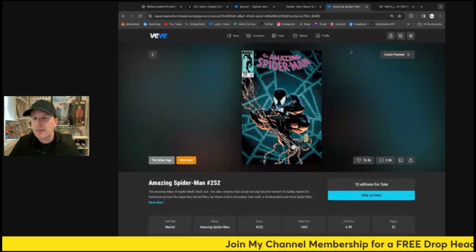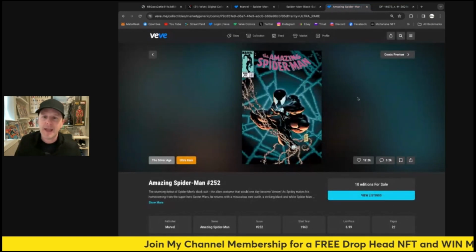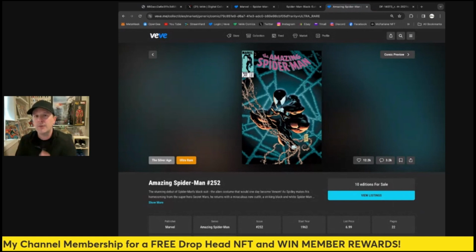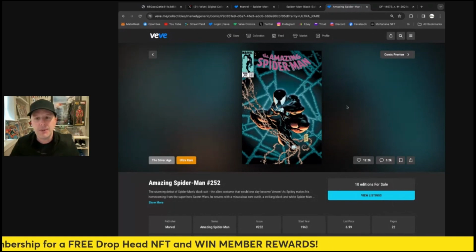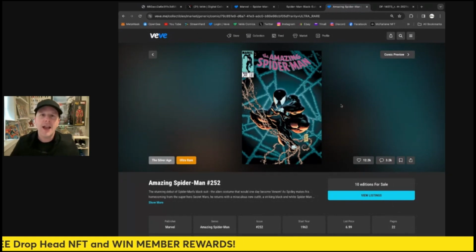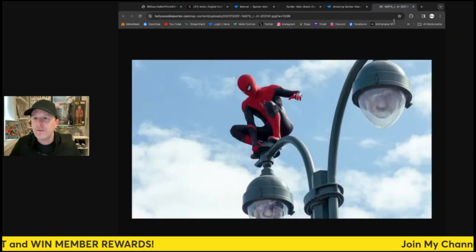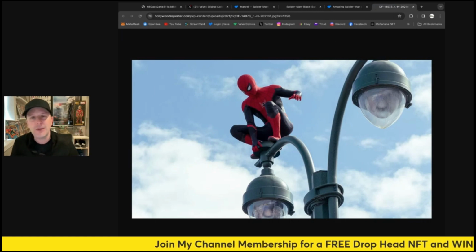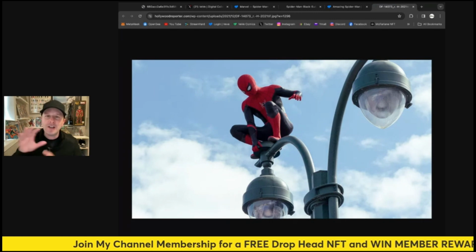It also seems to come a little bit from maybe the Amazing Spider-Man right here. This is 252. This is the ultra rare and the rare edition. It's not that he's on a lamppost here, but you can see that he's kind of swinging, in that kind of iconic pose. And if you follow Spider-Man at all, he's always lurking on top of parts of the city. You can see this is from one of the recent movies. He's up there on a lamppost, always kind of jumping around.